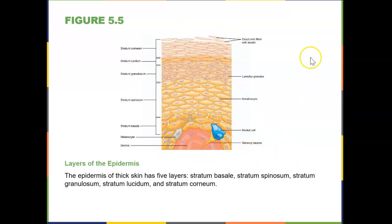So this is just another drawing from your book to identify the depths at which you're going to be seeing each one of these cell types, what they look like. One of the things I want to point out to you is that the desmosomes are going to be found down here in the striatum spinosum, which makes them look kind of spiny, okay, because they have lots of desmosomes adjoining each cell to its partner next to it.